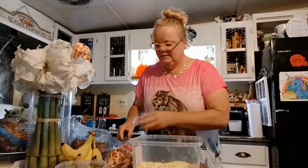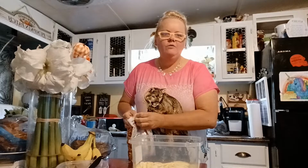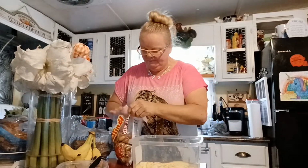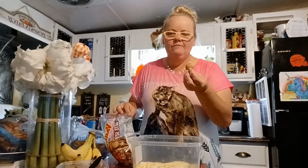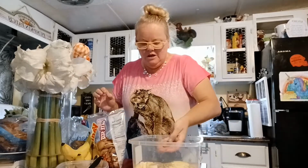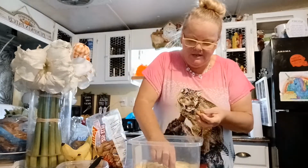And then next, y'all, usually I take and just set my cookies in there. I was gonna crumble these vanilla wafers up, but I'm not gonna do that. I'm just gonna set them in there on top of the pudding and the bananas. Just layer it, go around one time at the bottom.